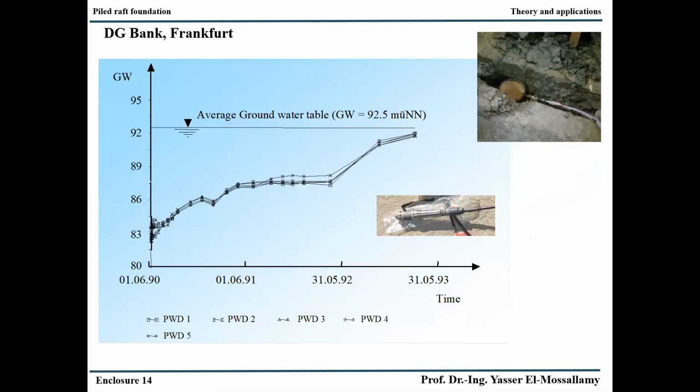This is actually how we can measure the pore water pressure inside the soil using the water measurement devices. And you can see during the construction we have done dewatering. Therefore, the water pressure is smaller than the hydrostatic water pressure in normal conditions. And when we finish the construction of the basement and start the construction of the high-rise building, with time we reduce the amount of dewatering till we close the dewatering and we come again to the hydrostatic pressure.